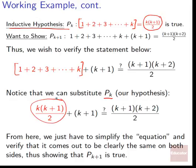So now we've gotten our hypothesis into the game. We've been able to plug it in, so now we can start using it. We can work things out. We're almost absolutely certainly going to use that inductive hypothesis. Otherwise, we wouldn't need to be doing induction. So we bring that hypothesis to bear somehow. We can plug it in, and from here we just have to simplify the equation.